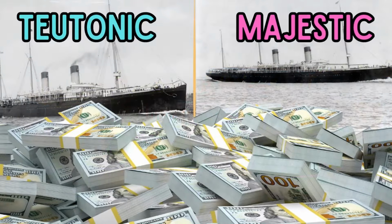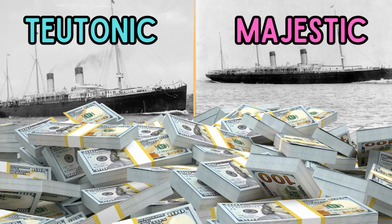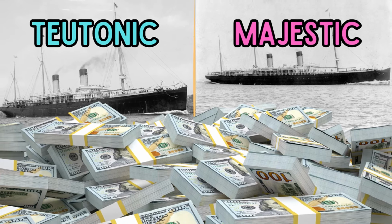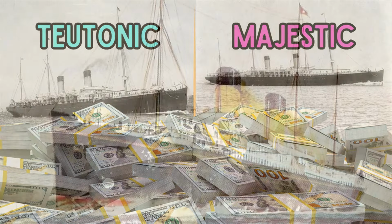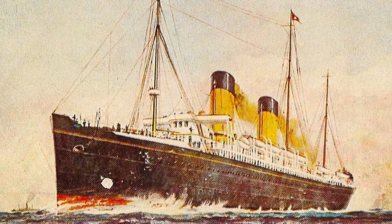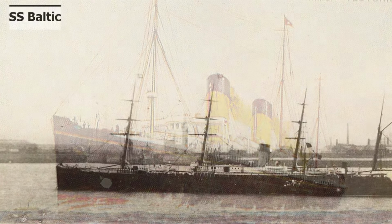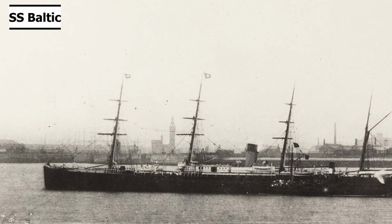Over the course of their careers, both Teutonic and Majestic were extremely profitable ships, and the 2 ships made crossings at full capacity numerous times. Now that we have that information, we can look at her maiden voyage. On August 7, 1889, Teutonic left Liverpool, England on her maiden voyage to New York City, New York in the United States. She would replace the 1871 SS Baltic in White Star Line's lineup, and Baltic was moved to a different route.